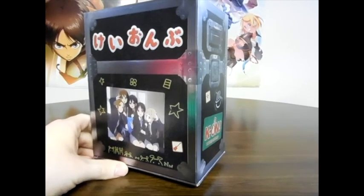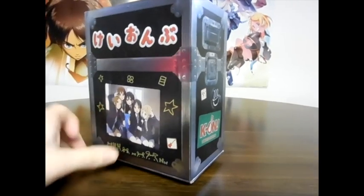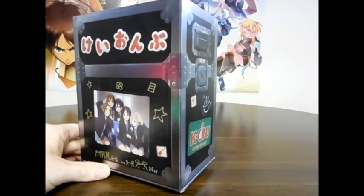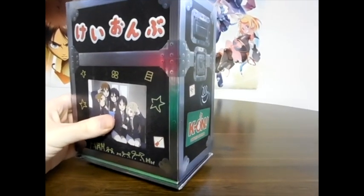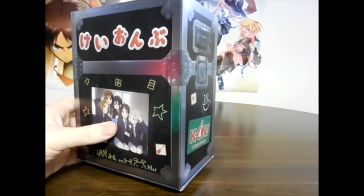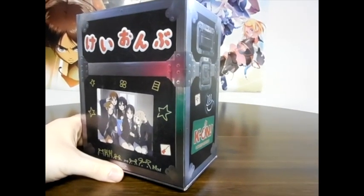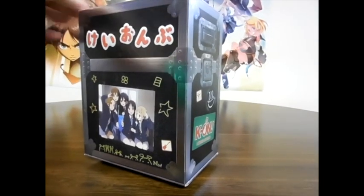And I am probably thinking of getting a new shelf, if possible, because my collection is getting real big, and I usually like to get all the anime that are from the same series together. But then again, I have the K-On! DVDs in one place and this in another spot.